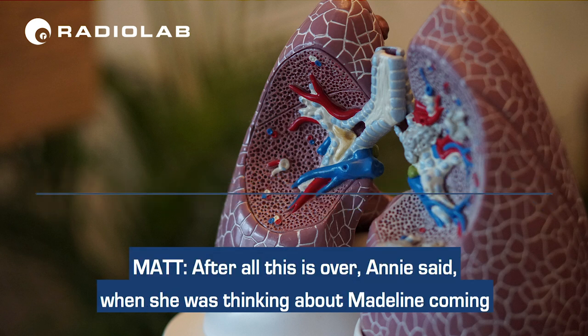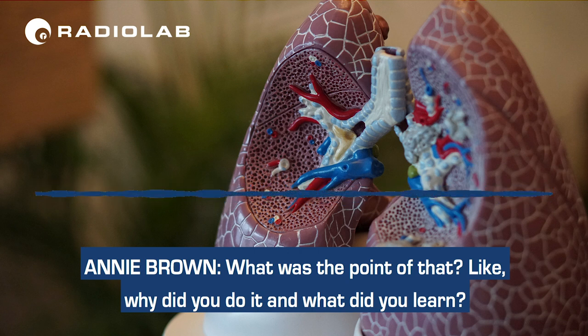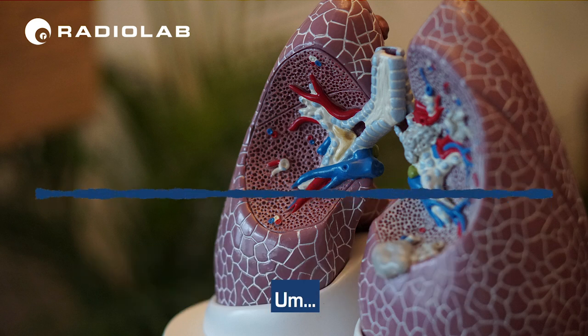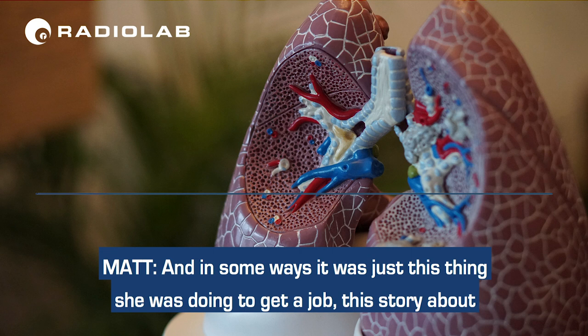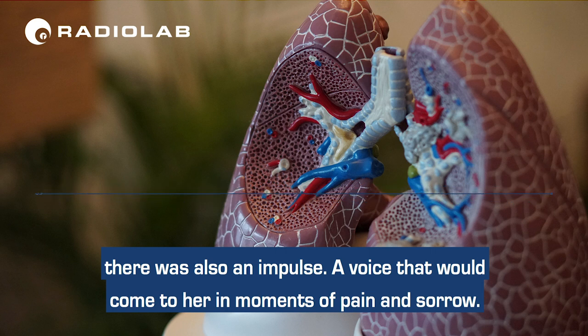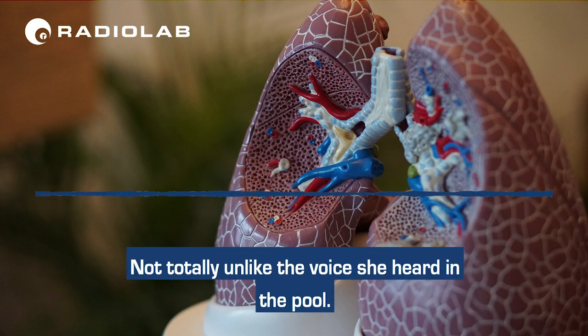After all this was over, Annie said when she was thinking about Madeline coming to her in the water, she kept coming back to this question. What was the point of that? Why did you do it? And what did you learn? And while in some way it was just this thing she was doing to get a job, this story about controlling an impulse or an urge, she realized that in her reaction to Madeline's death, there was also an impulse, a voice that would come to her in moments of pain and sorrow, not totally unlike the voice she heard in the pool.